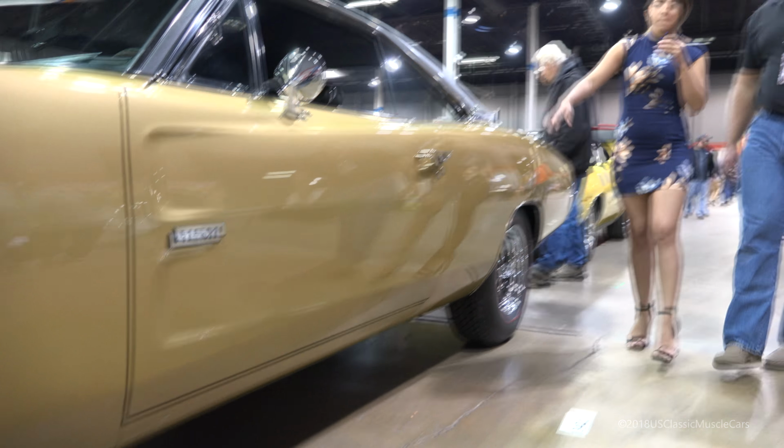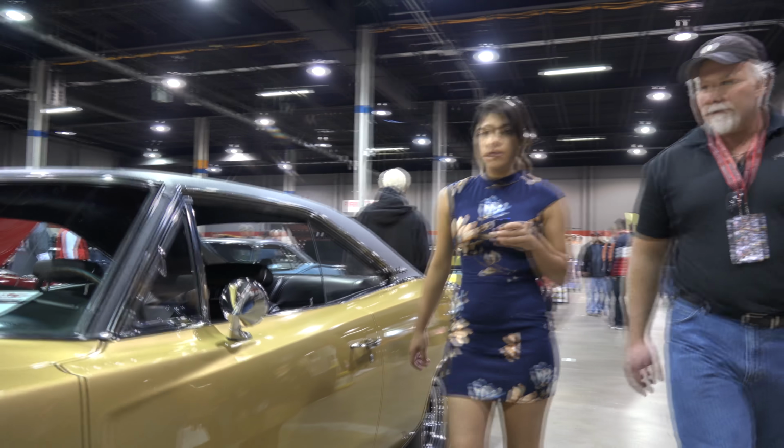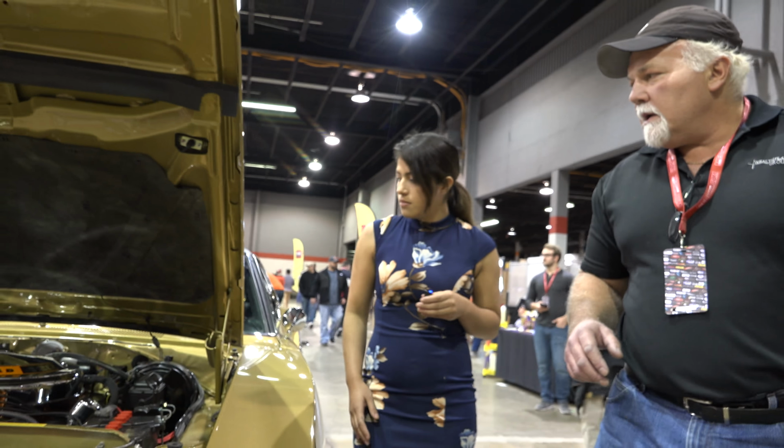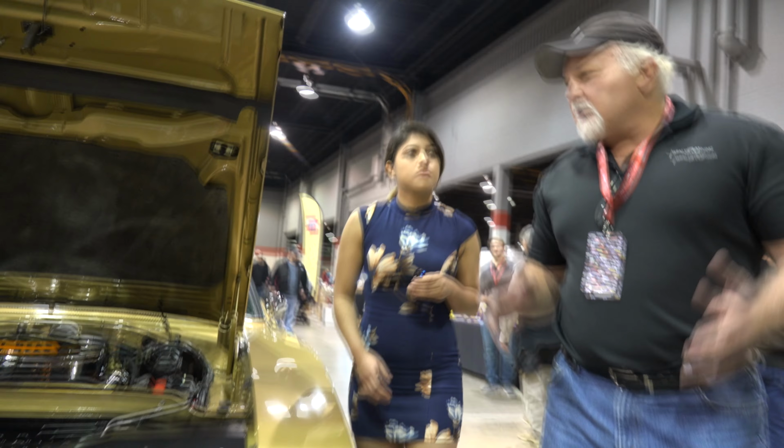Can you tell me about the engine of the car? Well, this is your 426 Hemi, the biggest motor made back in '68. The car is built, as you can see on the board over there, the way this car was produced, and that's the way the car was judged. So big block Hemi, automatic, 727 TorqueFlite.